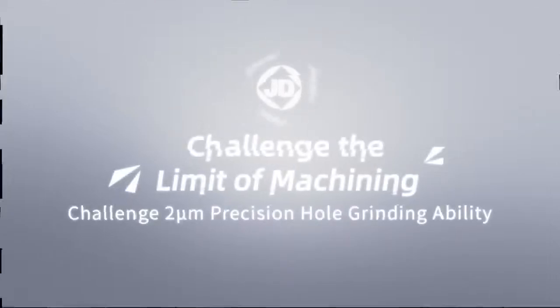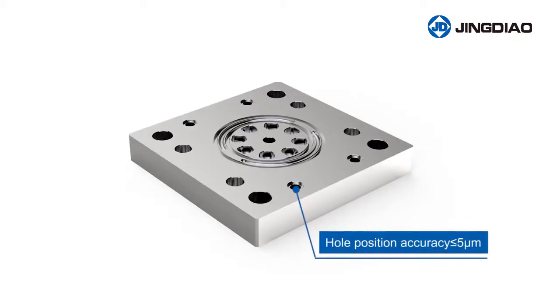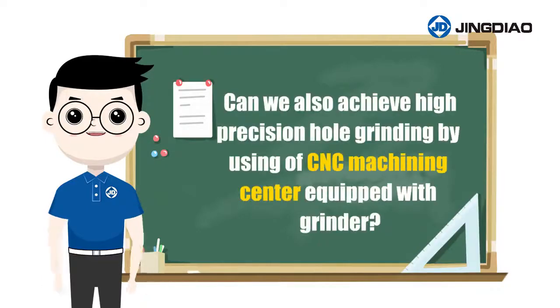Challenge metal cutting limit, 2 micro precision hole grinding. For mold parts, if we need to process high precision holes, we tend to process with G grinding. Then, can we also achieve high precision hole grinding by using a CNC machining center equipped with a grinder? Today, let's have a challenge.